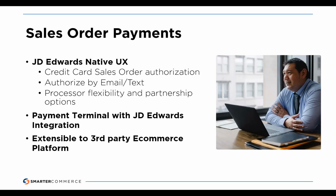So under this approach, a customer would be able to call in, the customer service rep picks up the phone, and then they can walk through an entire sales order process all within JD Edwards and complete that credit card authorization all within JD Edwards.